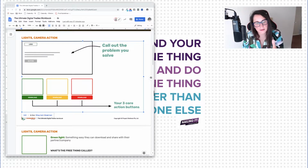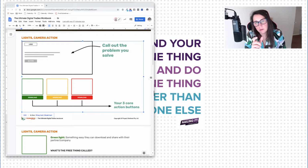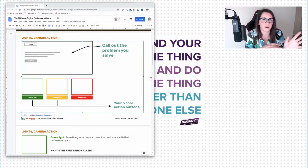Now, the second piece there, the amber light or the yellow, is something that's just a little bit more communicational between you and the user. So first things first, with the green, the user just comes, grabs it and walks away. And that's all they want to do from you. As they move towards that red box there, the yellow, it's just that little bit closer to you. So they might go and watch a video that you've put together.